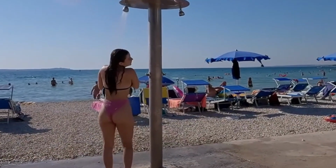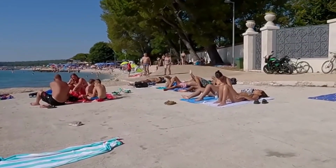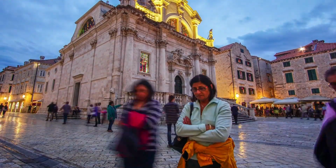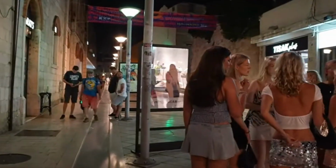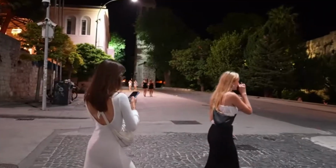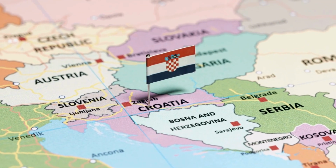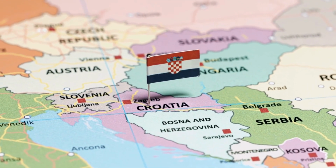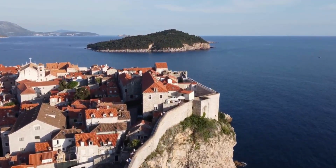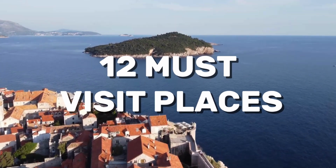We're returning to Croatia, a land of breathtaking scenery that stretches from majestic mountains to endless coastlines and pristine beaches. Not only is Croatia renowned for its natural beauty, but it also boasts some of the most beautiful women in the world. Nestled in southeastern Europe, along the Adriatic Sea, Croatia is a must-visit destination for travelers. With its rich history, diverse culture, and over 1,000 islands, there's something for everyone. So let's dive into 12 must-visit places in this stunning country.